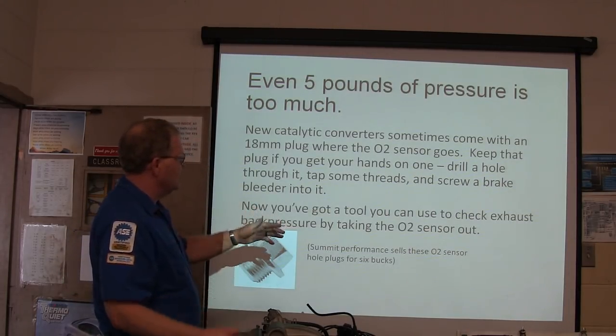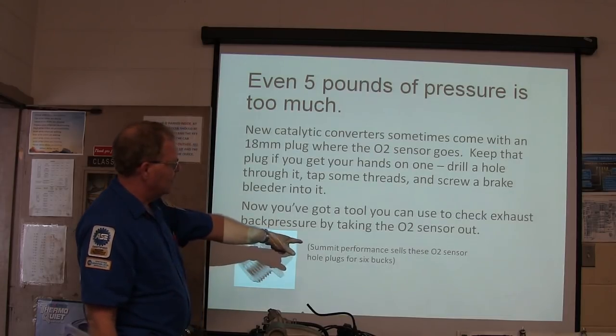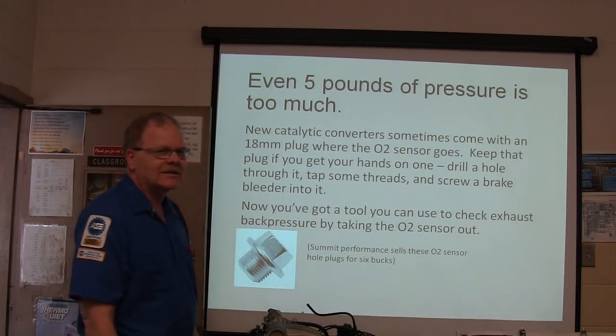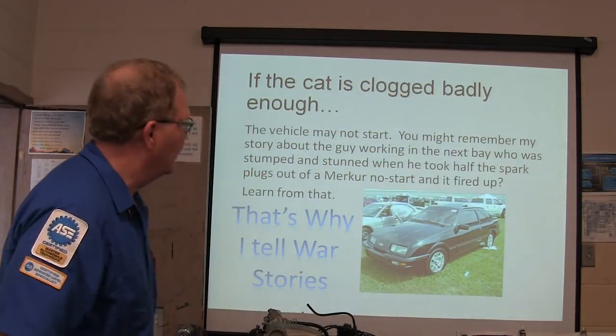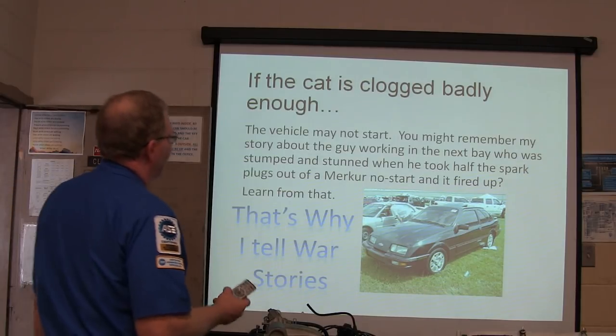Now you've got a tool you can use to check exhaust back pressure. Summit Performance sells these O2 sensor hole plugs for $6. It won't cost you much if you just want to buy one. You could probably order one from a parts store. This vehicle may not start.